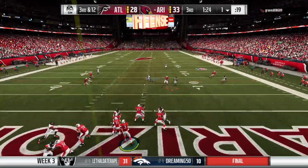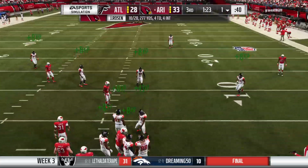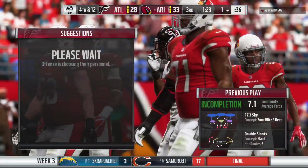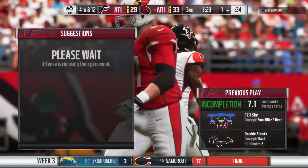Out of the gun, here's Josh Rosen. And they almost had another one. They are all over the football in this game. Nearly another pick. Now 4th down.